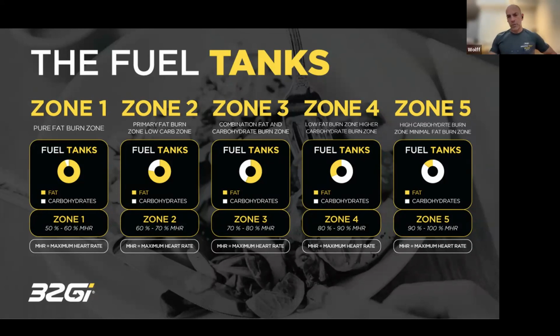So if we just have a look at zone 1, and we have a look at that little yellow ring inside there, it's primarily yellow. There's a little bit of white.